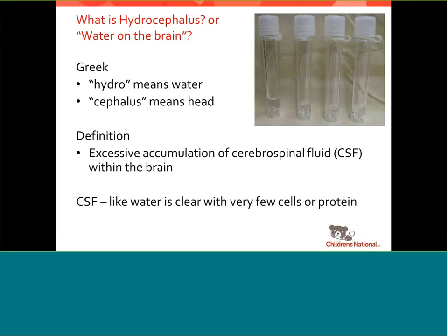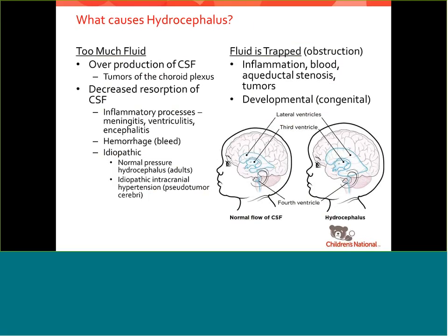So again, hydrocephalus. I hate the phrasing that you hear on the internet, parents saying there is water on the brain. It's actually water within the brain. So what causes hydrocephalus, as mentioned before, is either excess production of CSF or decreased reabsorption of CSF. In terms of excess production of CSF, we typically think of tumors of the choroid plexus or papillomas. These are very rare and uncommon. We've probably only seen less than a handful of cases in a decade in our NICU.